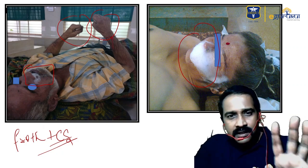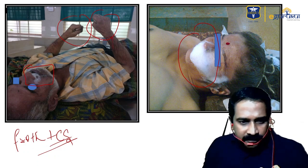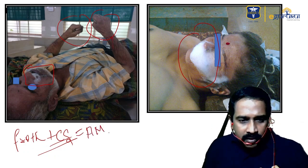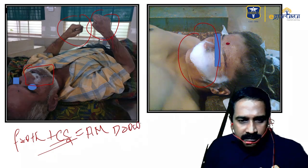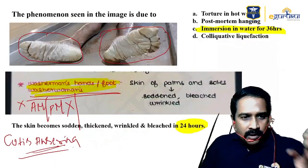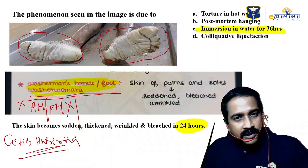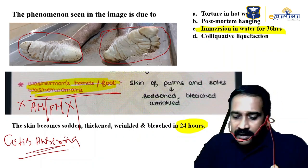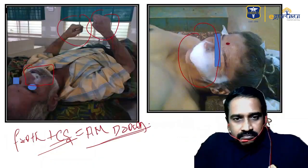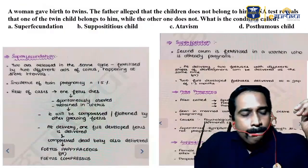Okay. So externally there are 4 findings. Froth and cadaveric spasm are definitely the features of antemortem drowning, whereas these two, washerwoman's hands and cutis anserina, are features of drowning, but not the features of antemortem drowning. Well, so important. Moving on to the next question.